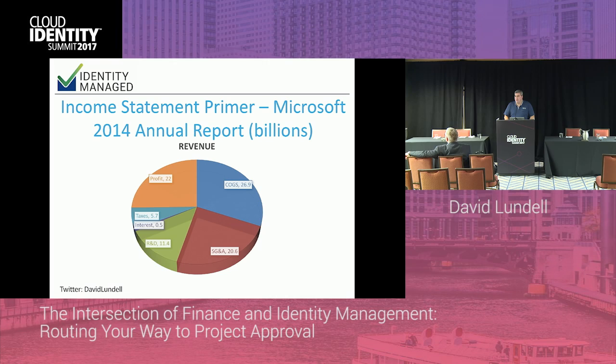In order to understand the financial impact of your projects, or potential financial impact, we need to do a brief primer on income statements. How many of you regularly read income statements from companies? Okay, just one or two.